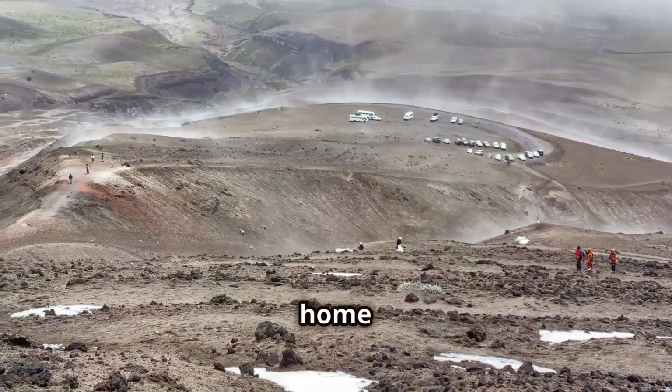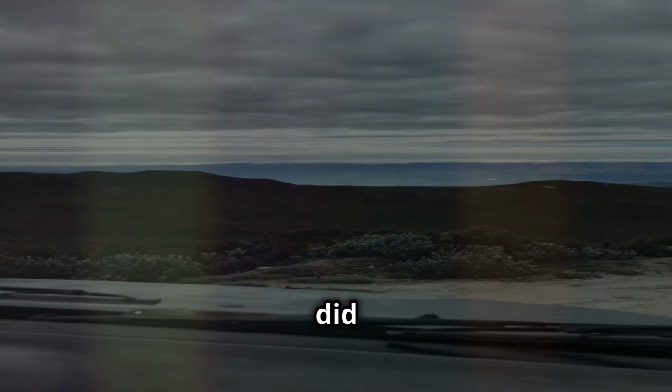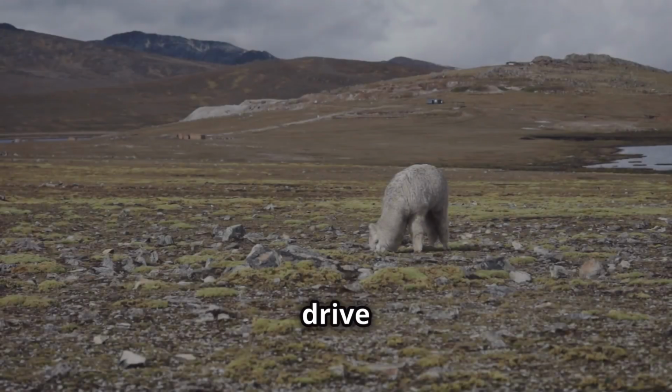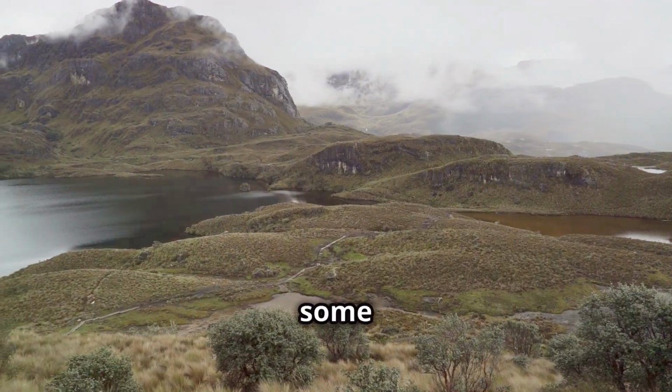Cotopaxi National Park is home to Cotopaxi, a perfectly symmetrical volcano and one of the most iconic sites in Ecuador. We did a day trip from Quito, and it was the perfect escape from the city. The drive there was half the adventure, with rolling hills, traditional villages, and llamas and alpacas by the side of the road. Once we got to the park, we did some hiking.